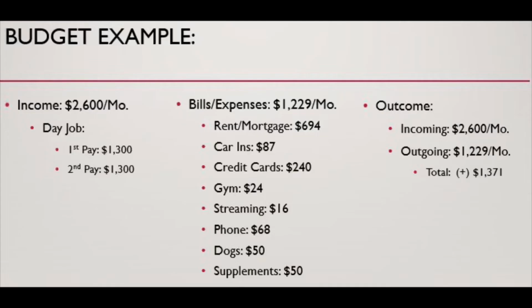All right, so what I did here is I put an example budget. This is actually somewhat close to what my budget is. I put that on the screen right now for you. What we're going to see here is an income of $2,600 a month. This is from a day job where the first pay and second pay are even at $1,300. This is what goes into this person's account. And then we're going to write out the bills and the expenses.